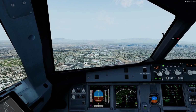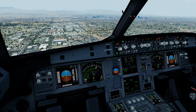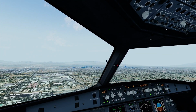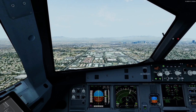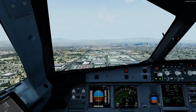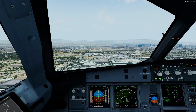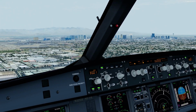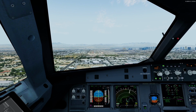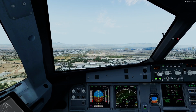Alright, let's go back to approach speed and flaps 3. And flaps full, and then landing all green. Cool, so turn off the taxi lights. And then it is my aircraft. Now let's see how this works out. Beautiful Las Vegas city. One of the best sceneries in my opinion, or generally all the FlyTampa sceneries are really great, since they come with a lot of surrounding. Righty, let's focus on the landing.